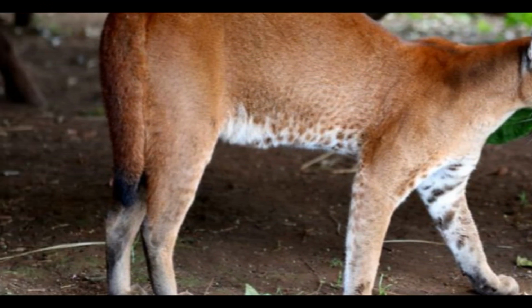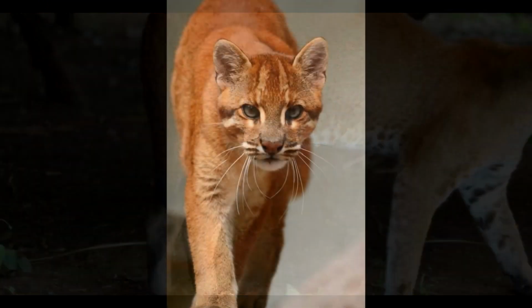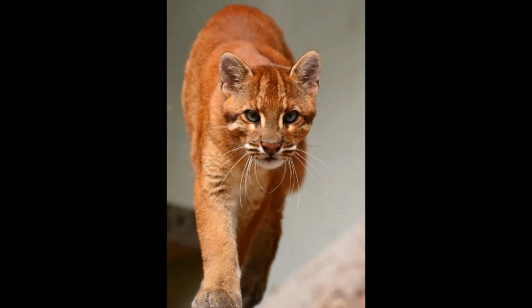The most common and characteristic color of their fur is a deep golden to reddish brown, which gives them their name. This coloration helps them blend into the dense vegetation of their rainforest and savanna habitats.